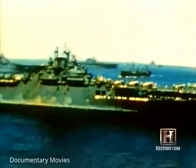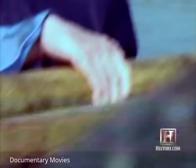Our task force commander knew exactly where we were. He knew we were in the water. Other ships were asking permission to come back and get us, and it was denied. The men had sacrificed themselves to save the carriers and protect the landings at Leyte Gulf. For the crews of the destroyers abandoned at sea, the horror was far from over.